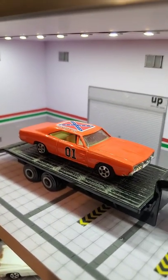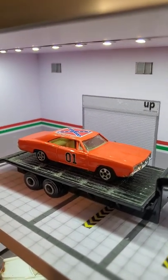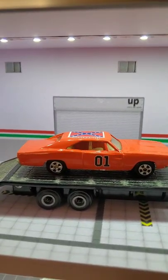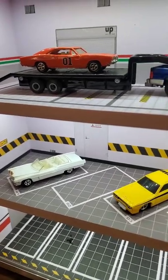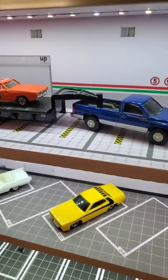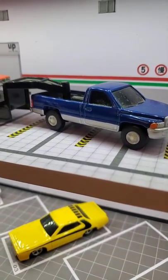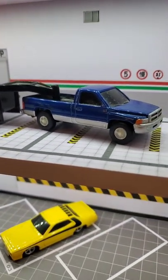Now, I stopped by my parents' house and just went digging through some of the boxes in my old bedroom and found some really cool stuff in there. So I have all 3 of the cars from that little 3-pack, as well as a, these are all from Ertl, including the pickup truck. So this is a 98 Ram 2500 pickup truck with a gooseneck trailer, also from Ertl.